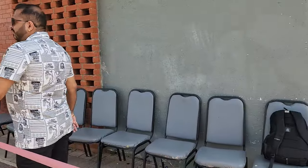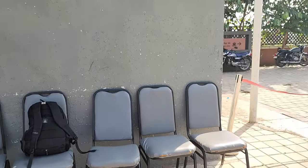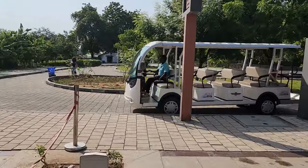Going for the cruise today. For the cruise you have to pre-book it online. We have taken the 3 p.m. slot. So this is the waiting area wherein a buggy comes and takes you to the main cruise terminal.